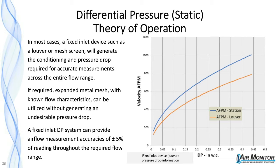And it's actually at a lower dP than a typical louver, if I can read the graph correctly. I need to reverse the graph on this one. But if we go to the louver, it's actually at a 1/4 inch of water column. Expanded metal is generating sufficient dP at 0.15, and the louver is obviously generating sufficient dP for an accurate measurement. But what this is also telling us is that expanded metal has less pressure drop than a typical louver, and it should not generate too much pressure drop for your system.